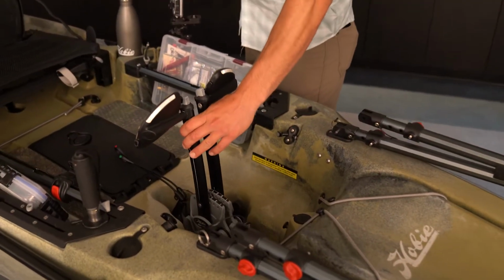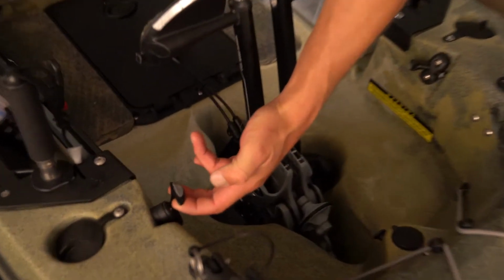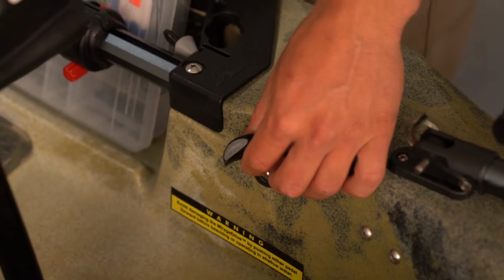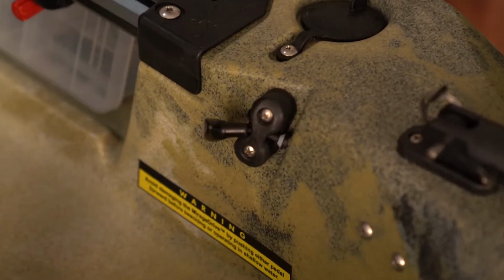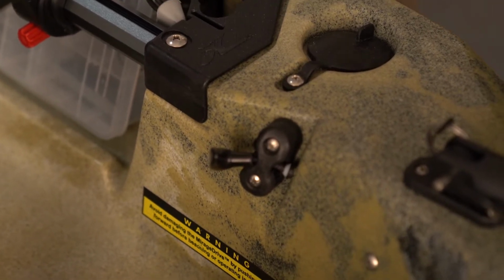Mirage Drive well is pretty much the same thing. You have two pulleys here now. On the right side, you have your rudder control. On the left side, you have your new Guardian retractable transducer control. So you can check out the Hobie Guardian video for more information on that.